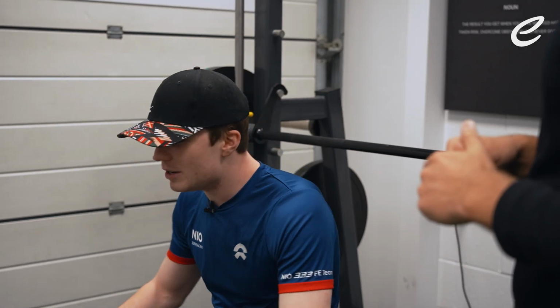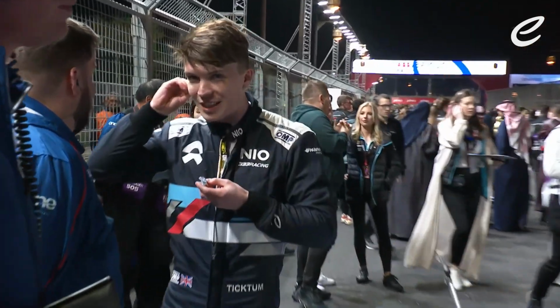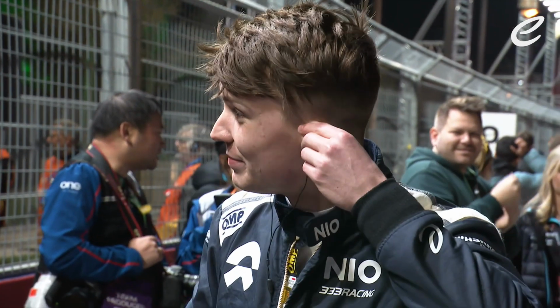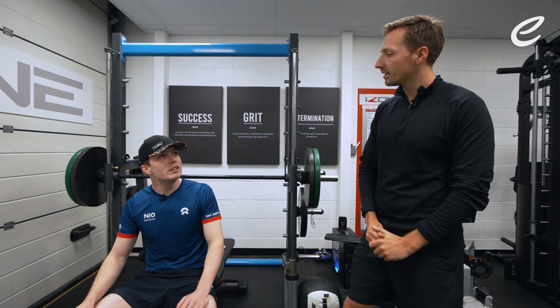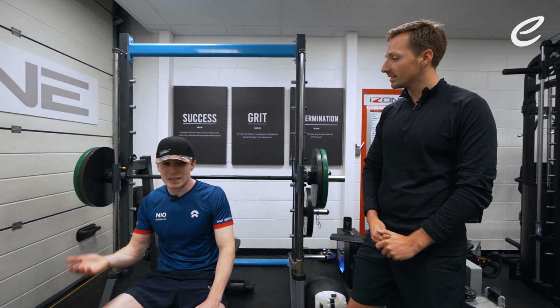But as a general thing, I'm potentially maybe a bit strong. I don't need to be able to bench 90 kilos to drive a race car. It's just a mental thing of knowing that you're stronger and fitter than other drivers. I might only need to be 75% of the strength, say across the board as an average, but knowing that I'm stronger, it's a nice way to just turn up to the paddock and know that you're strong and fit.